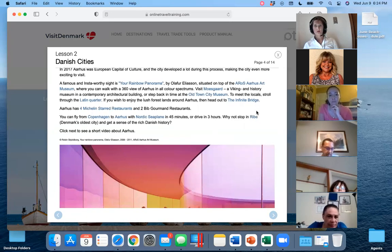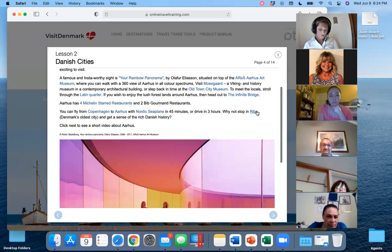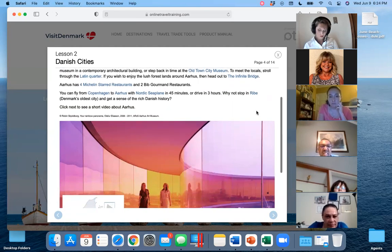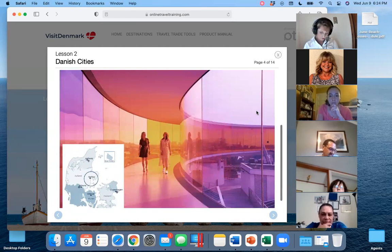Aarhus has 4 Michelin starred restaurants and 2 Bib Gourmand restaurants. You can fly from Copenhagen to it with a seaplane in 45 minutes or drive in 3 hours. Why not stop at Ribe, Denmark's oldest city, and get a sense of the rich Danish history? Looks pretty cool.